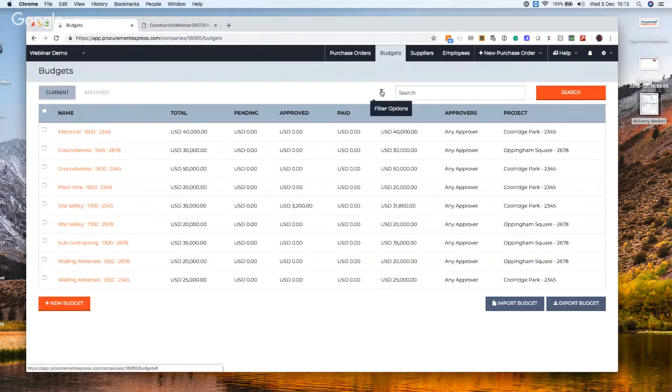I can go in and I can filter based on project. So I can see everything associated with a different project.